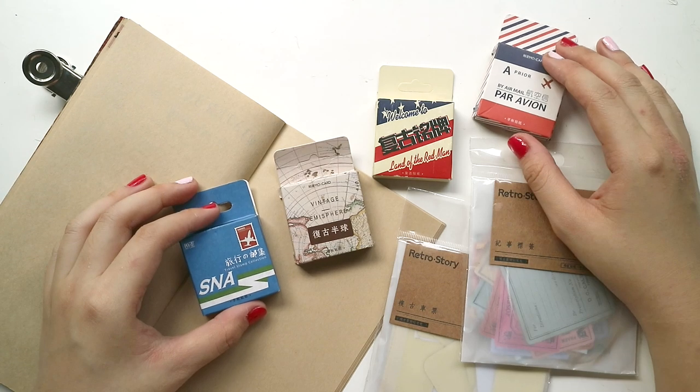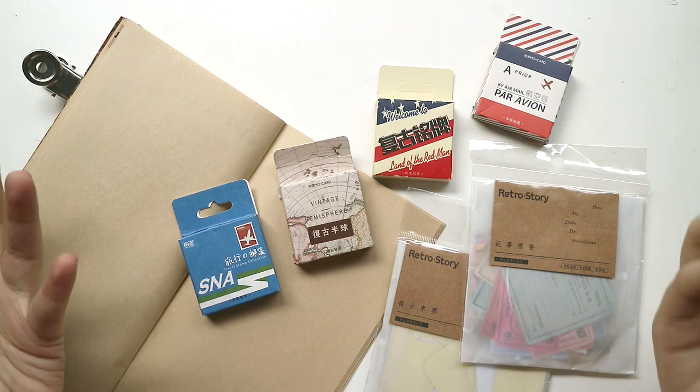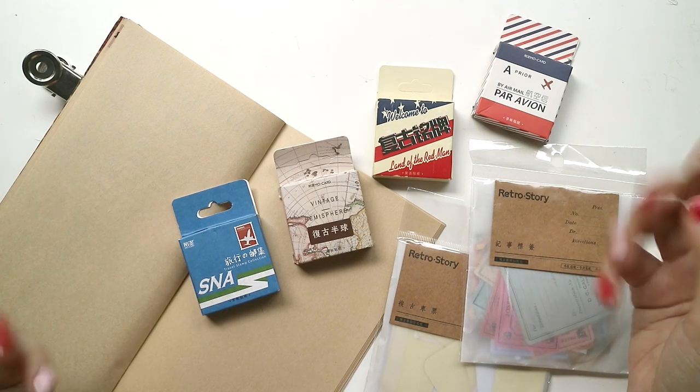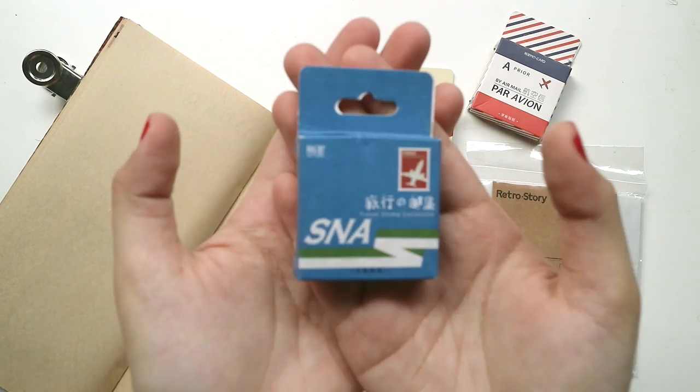These are all from a shop called Be Happy Crafts. I will put their link down below. Their shipping transactions are very efficient. I've ordered from them several times and that's why I wanted to share with you some of the stuff that I got from their shop. So let's start with this one.